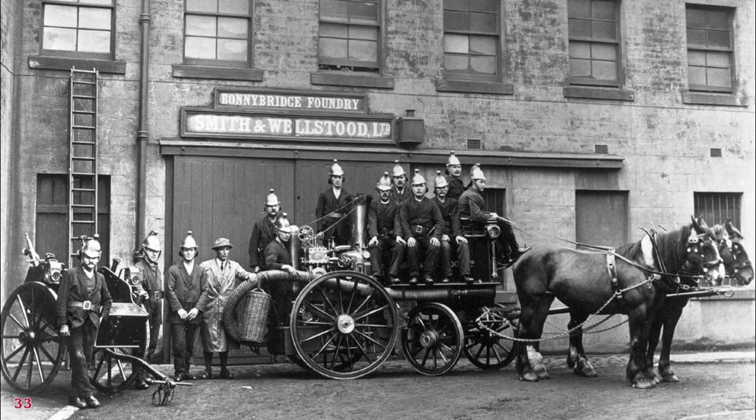As I've said on countless occasions in this video, in the old days, horses and carts carried absolutely everything, from vegetables and biscuits, to coal and people, beer and lemonade, balloons for children wishing to trade in a jumper or two, refuse carts, barrels and even cars. In this final photo, the horses are pulling a fire engine, and the firemen of the Bonnybridge Foundry in the early 20th century. That's a lot of firemen for just one business, and very smart they look too.